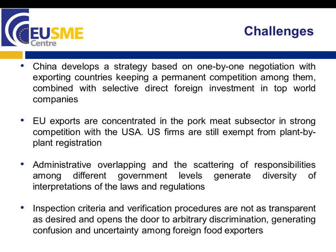Competition, as I said before, is not only between European countries. In the case of the United States, there is an advantage for the American firms because they are exempt from plant-by-plant registration. This is due to an old agreement between China and the States, by which any facility already registered in the United States is allowed to go to exports without any formal requirement.